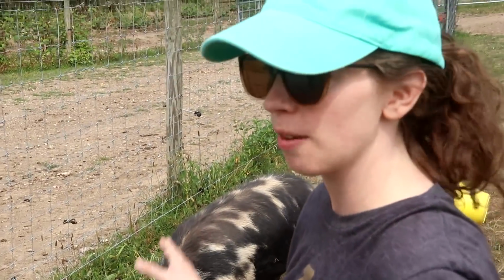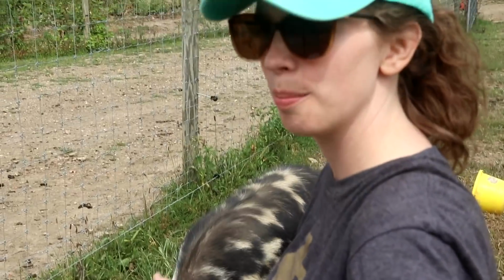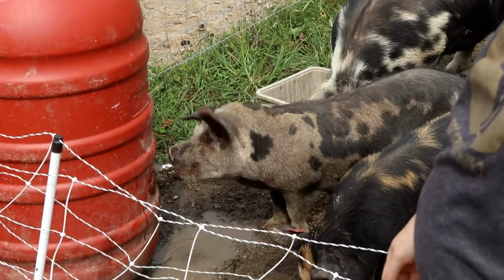Pigs do have a spot where they get cold, fresh water to lay in. They've created a wallow just off of our pad. And they have lots of shade in the pasture that they're in all day.